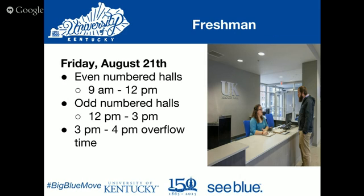If you're an incoming freshman that's not in any of those specific programs, your move-in date is Friday, August 21st. If you're in an even numbered hall, your move-in time is 9 a.m. to 12 p.m. If you're in an odd numbered hall, your move-in time is 12 p.m. to 3 p.m., and 3 p.m. to 4 p.m. is overflow time.